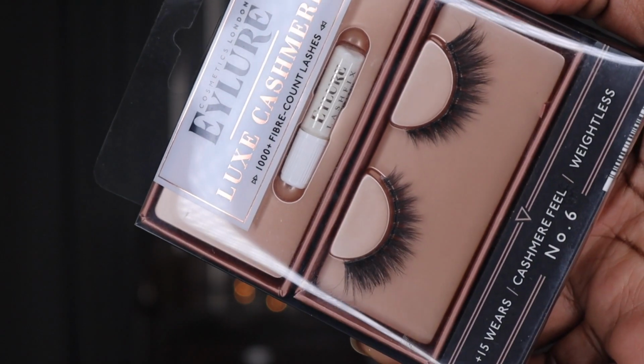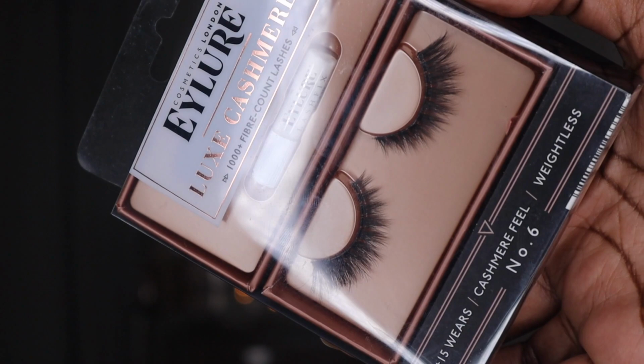Why not? Okay, I want to tell you about some products that I've been trying, bringing back the beauty reviews. First up, this is one of my favorite drugstore eyelash brands. This is Eyelure Cosmetics. I have 2 of them here. I'll show you close-ups. I actually have on the Eyelure Luxe Cashmere Lashes number 4 right now.